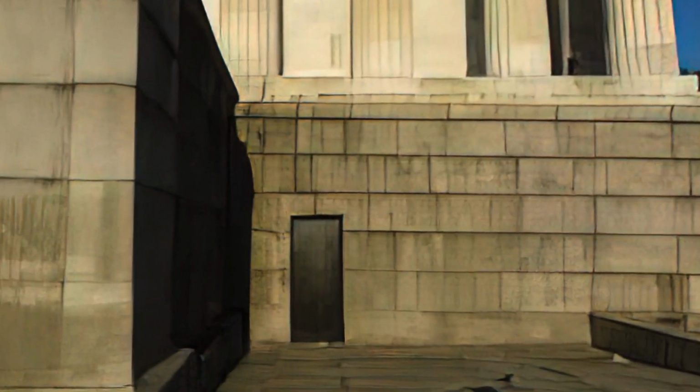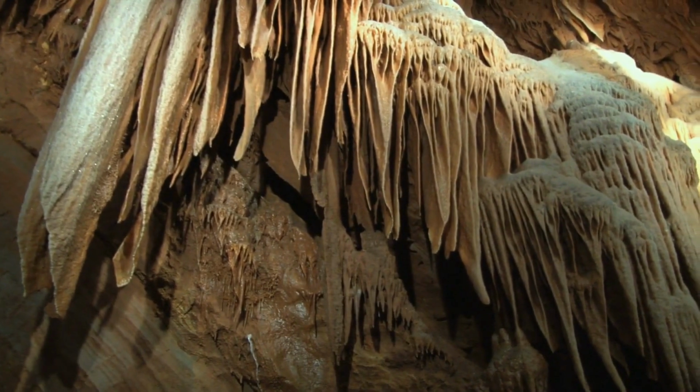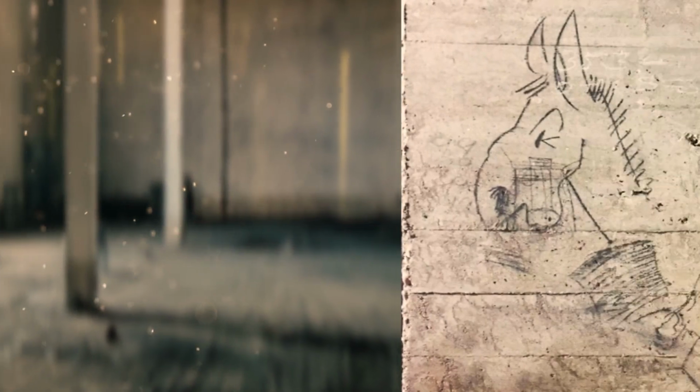There is a chamber in the building's foundation that's also worth a visit. You can even find a cave-like structure where stalactites form from the dripping water through the limestone through a secret door. There's graffiti from unknown construction workers on the supporting columns inside this cavernous space.